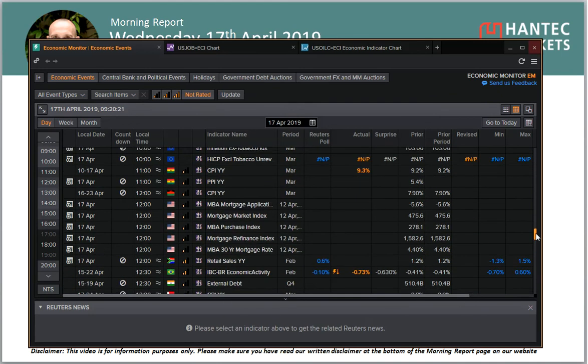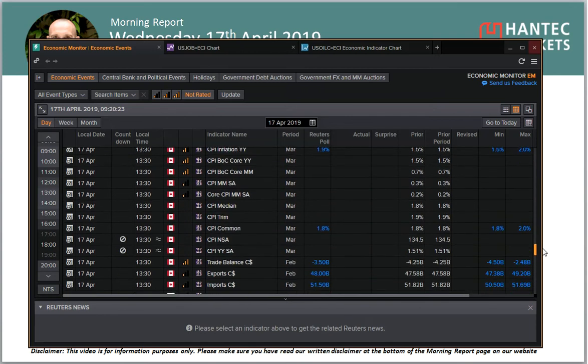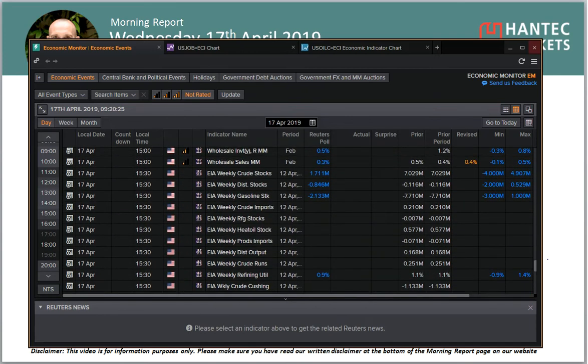Then into the afternoon, we've got the US EIA oil inventories at 3:30 and expected to be 1.7 million barrels of build on the crude. Distillates slight drawdown of 0.8 million barrels and gasoline slight drawdown of 2 million barrels. But that weekly crude generally tends to be the driver.